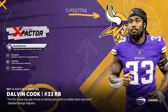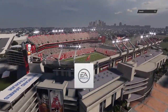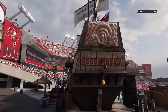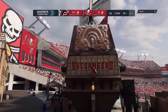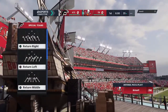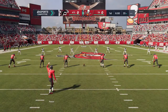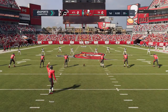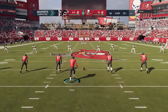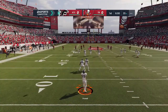The NFL is on EA Sports, and we're at Raymond James Stadium in Tampa, Florida, with the echoes of cannon blast still ringing in our ears from the north end zone. The Bucs were introduced a moment ago, and they are all set as their guys will do battle with the Atlanta Falcons. The kickoff for Tampa Bay. Here's the punter, Bradley Pinion, on to get us started. And off we go from Tampa.